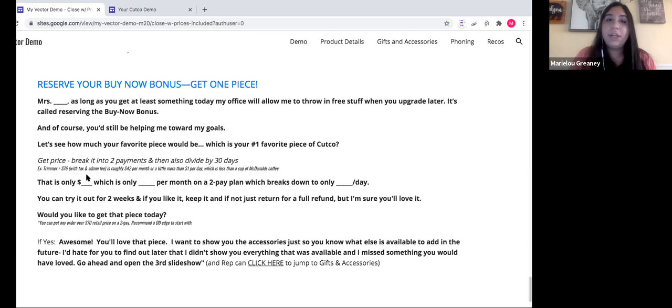So ensuring that your customer gets, number one, what they need today, and at least one piece, you're setting yourself up for sales later on, for upgrades later on, okay? So it's important that when you get to this section that you stress why the buy now bonus is important. The buy now bonus is basically a deal that we can only give them the first time that we show them Cutco, or if they're a Cutco owner, all right?